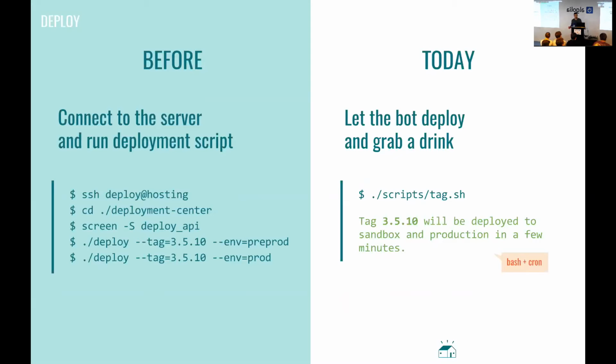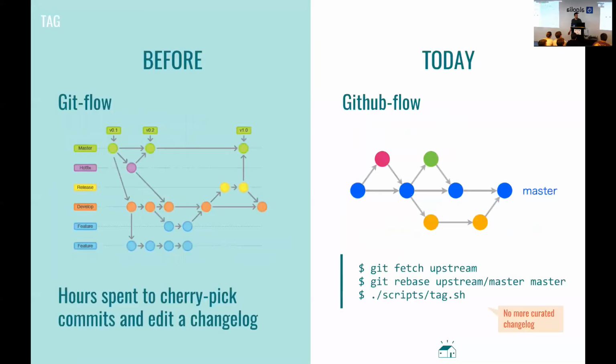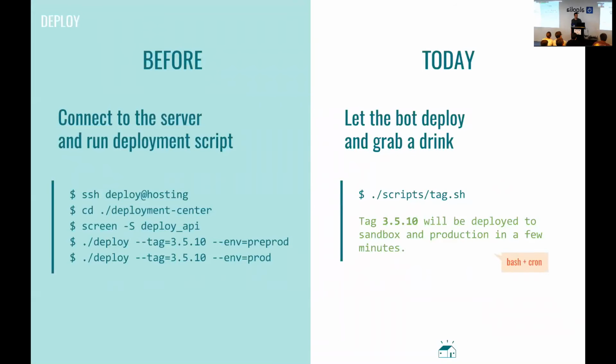So before, when we wanted to deploy, anyone could deploy. If you had an SSH key, then you could connect to the server and run the deployment script manually. You just had to connect, change directory, launch a screen so maybe your colleagues could see what you're doing, deploy to sandbox or pre-production, wait for the deployment to complete, test your changes, then deploy to production. So boring. And now we just don't do anything.